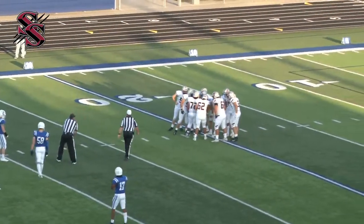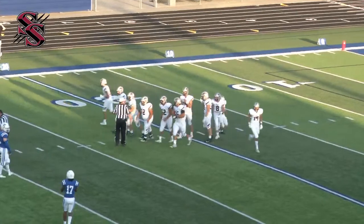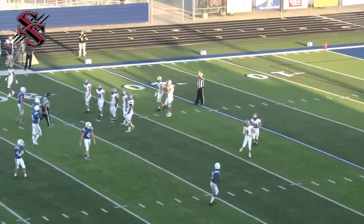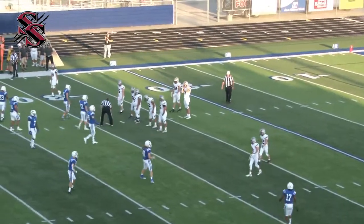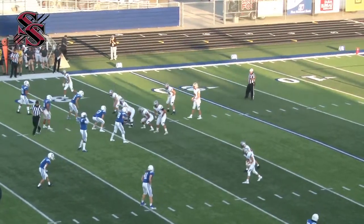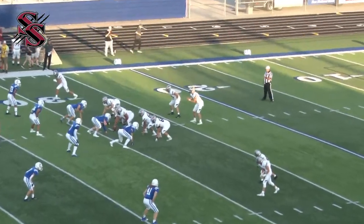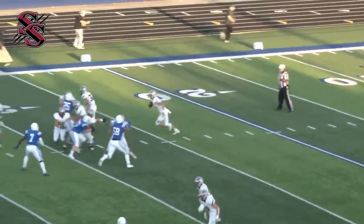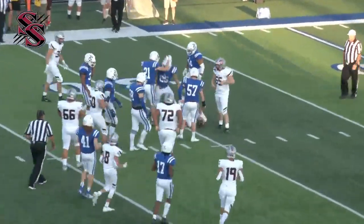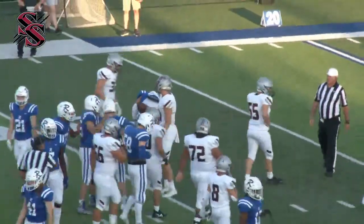Hunter Talley, the big 6'4", 200-pound senior quarterback, commands his offense. I can't get the ball spotted. Okay. Four receivers. Hunter Talley's going to keep it himself, not much there. He gets across the 30 to the 31, a 2-yard pickup.